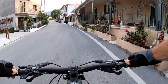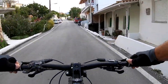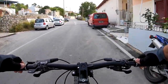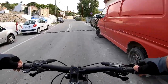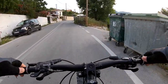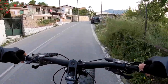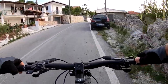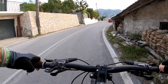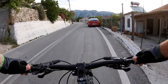But most of this one is actually going to be off-road. Just got this fairly short uphill road section to kick off, and then we'll be going uphill off-road, and then we'll be going downhill off-road and finishing off with a brand new tarmac downhill. Very exciting, and perhaps even a little bit dangerous.